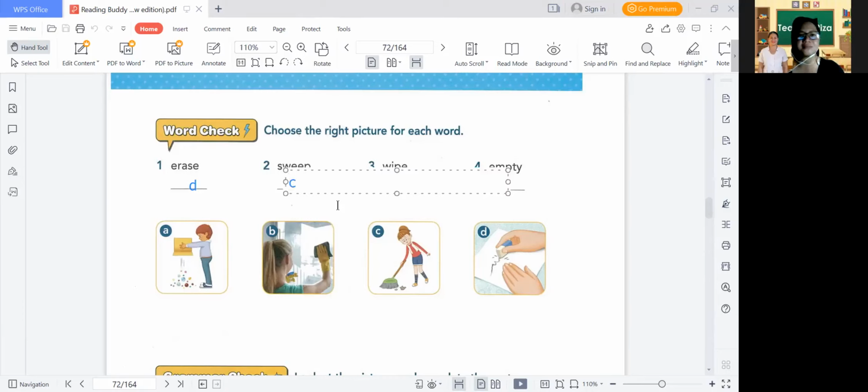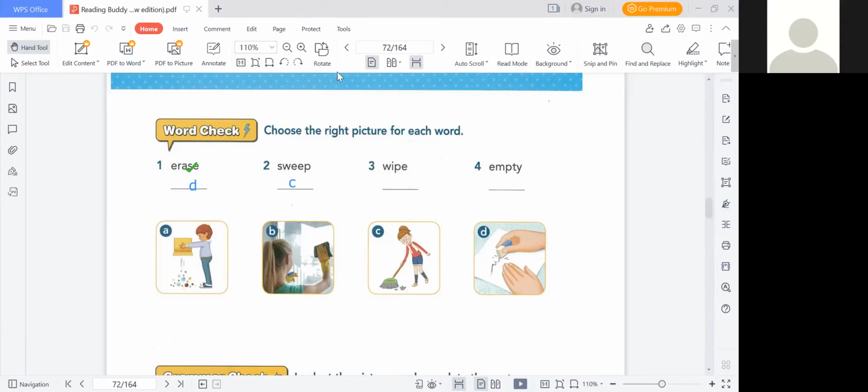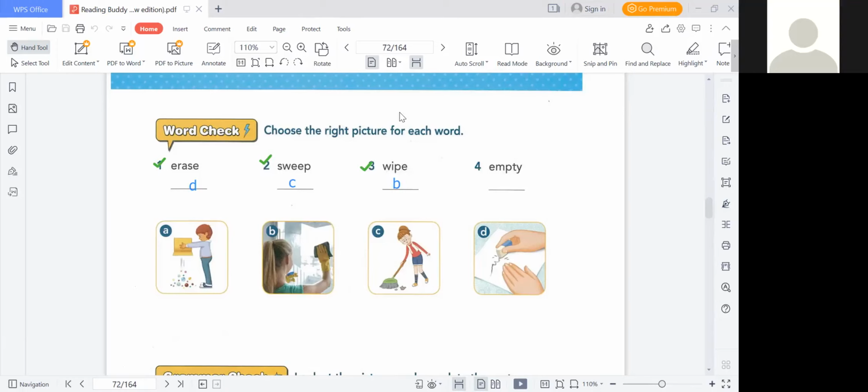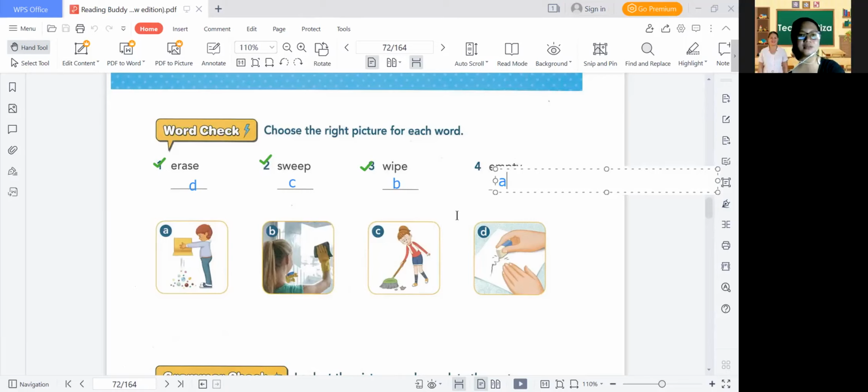Number three. Number three is wipe, which is letter B. Correct. Okay, how about number four? Empty is letter A. Okay, number four, letter A, empty. It's empty already. Very good. Good job, Julia. So you get the perfect score also for this activity, the word check. Okay, keep it up. Very good.